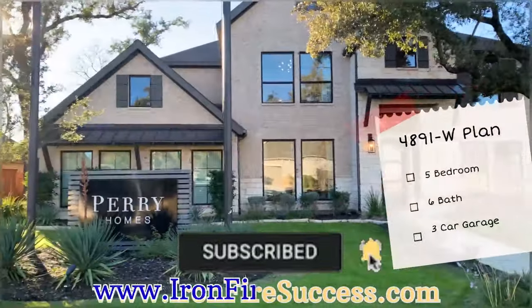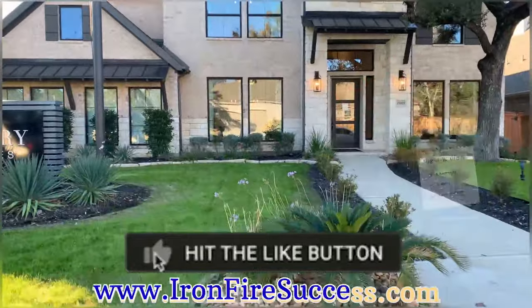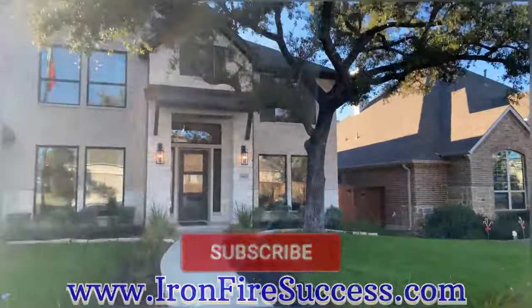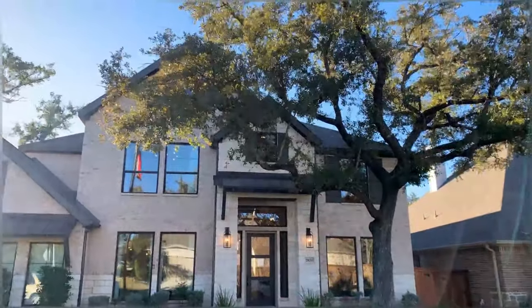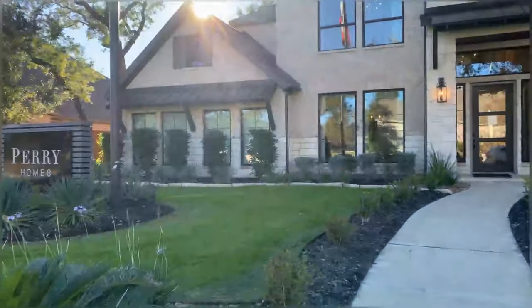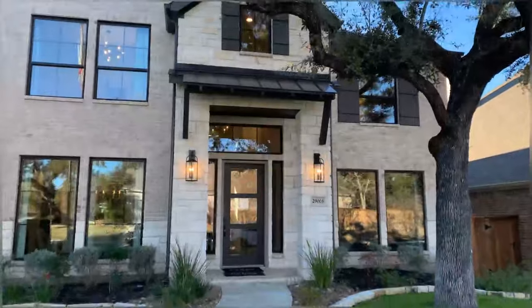Today we're bringing you this beautiful model home by Perry Homes, located in the Balconess Creek subdivision in the city of Boerne, Texas, about 30 minutes north of San Antonio. This is the 4891 W plan, and it is 4,891 square feet. This home has so much to see.